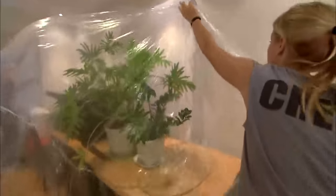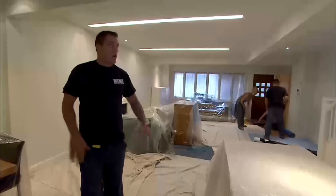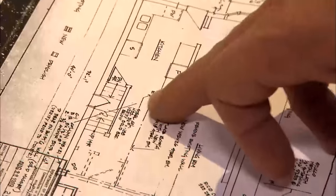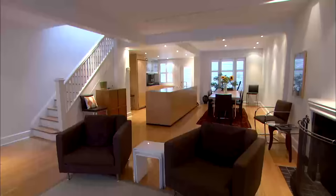Everything looks really good, it's not. Really deceiving. Upstairs, we have a bowl effect happening right at about this point right here. Now, looking at the original plans of the house, we knew that there was an L-shaped wall here that was a supporting wall supporting upstairs. 25, 30 years ago, someone changed the whole layout. They wanted open concept here.